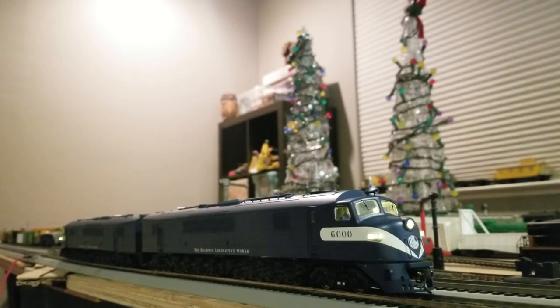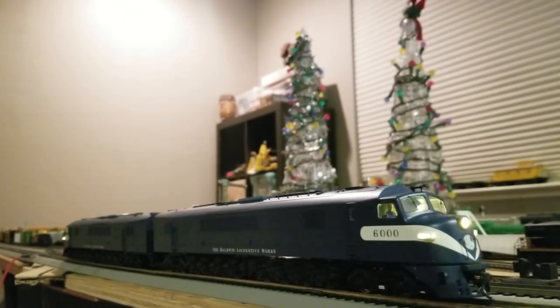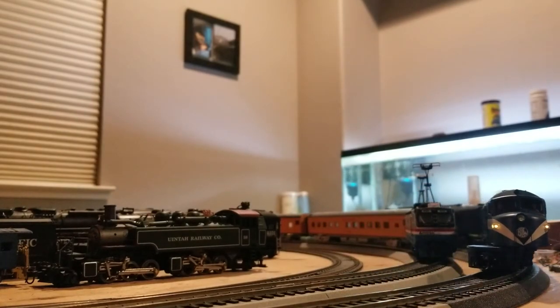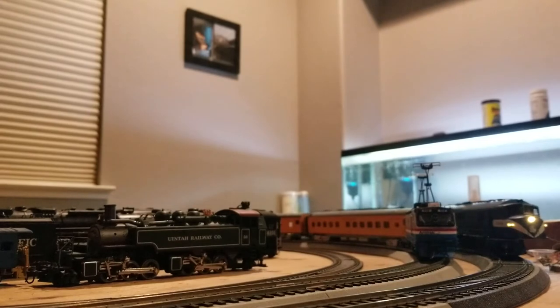Anyways, all right, let's get this sucker running. I'm going to run this thing for a bit. I have this on a 22-inch loop, so I'm going to see if it's going to be able to take it. Okay, let's see. What if I switch directions? Wait. A bit of a delay. There you go. Awesome.